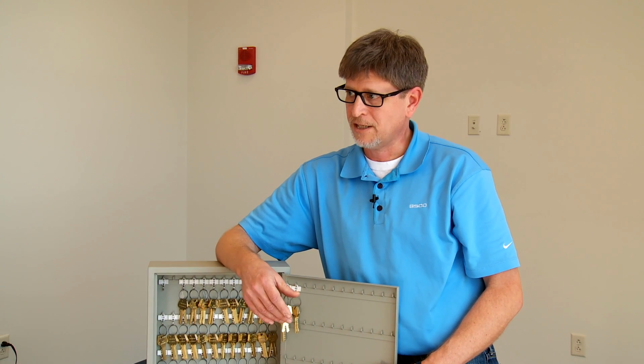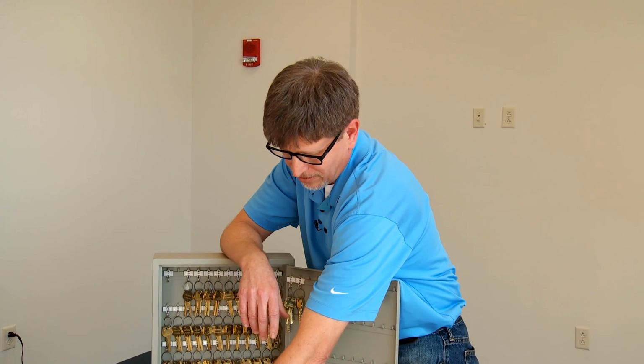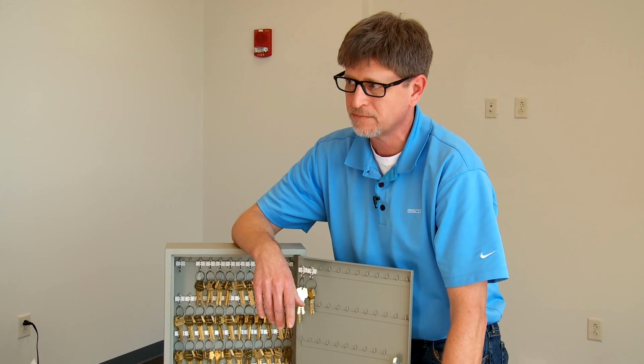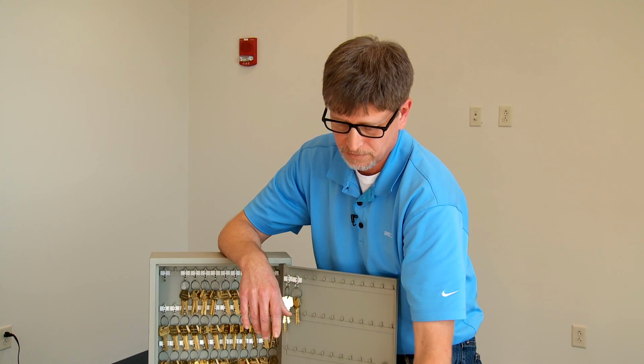That would just be an individual work order, issued for whichever one is the additional storage, to also be keyed to this XAB 16. We'll just do a request, and then we can come out on site, rekey that, and good to go.